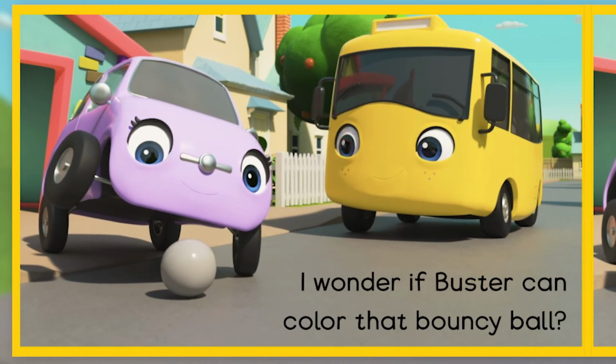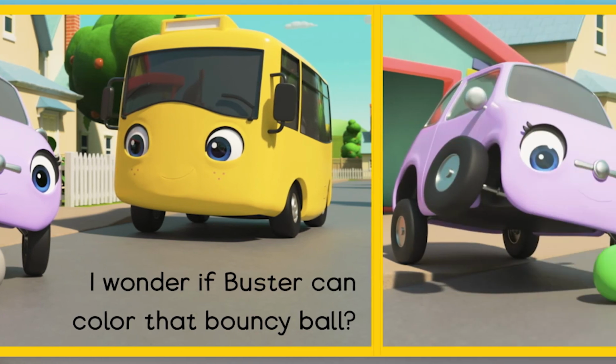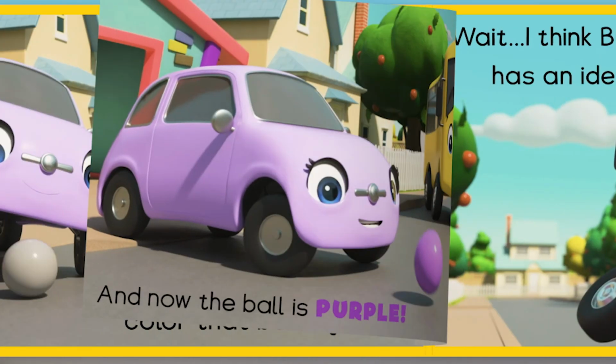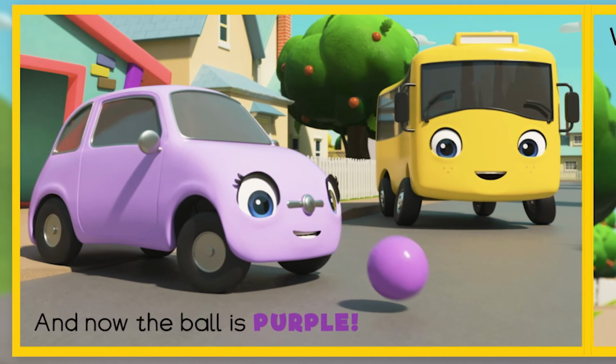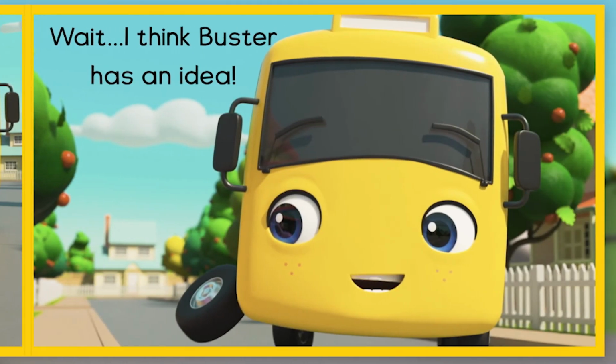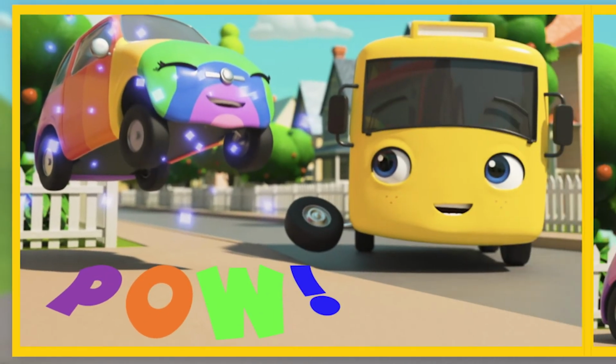I wonder if Buster can color that bouncy ball. Now the ball is green. And now the ball is purple. Wait, I think Buster has an idea. Wow!